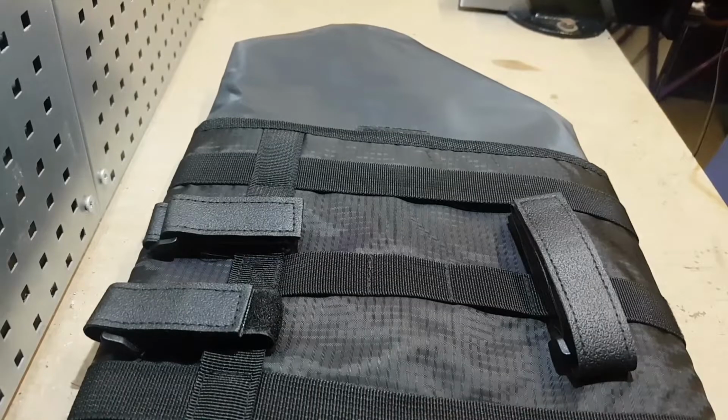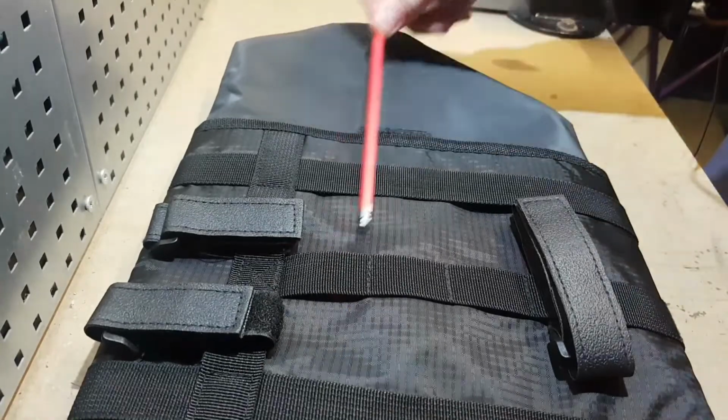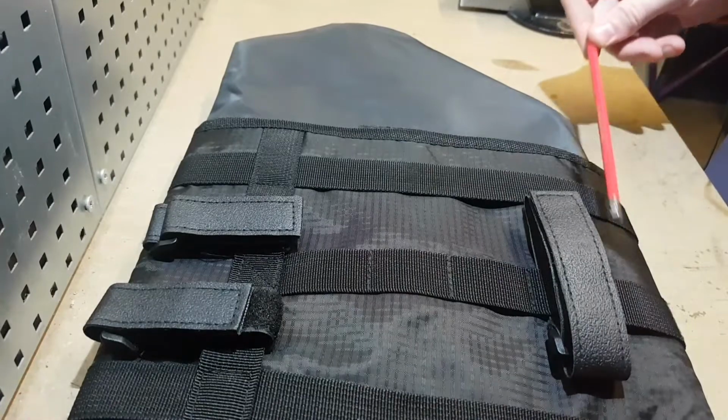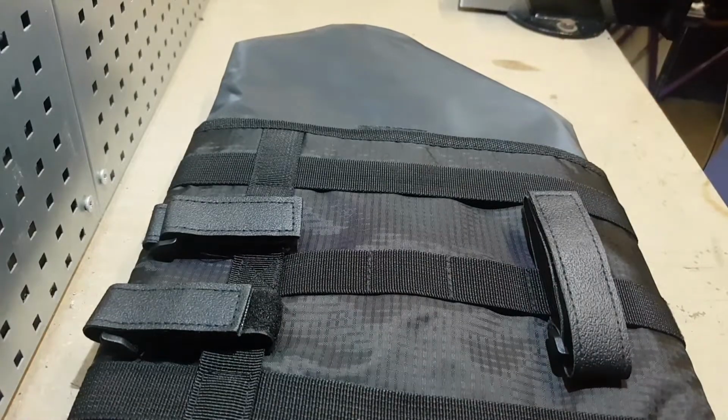There's 6 holes for the back strap to suit a range of head tube sizes or stem lengths. I think this is quite a good bit of design, as they've actually thought that it's got to fit a lot of bikes.